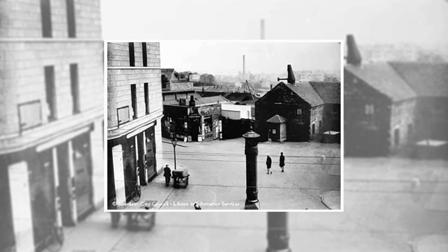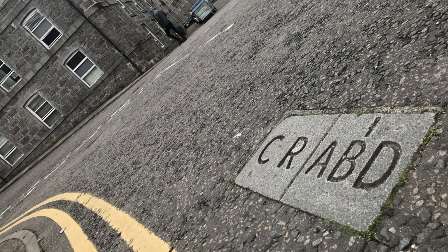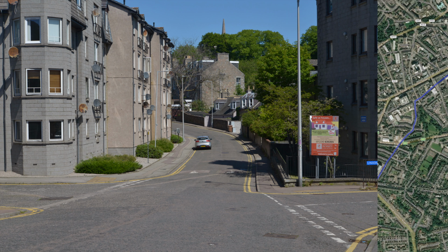Not many images of the old distillery exist, but here it can be seen in the background from the junction of Holborn Street and Justice Mill Lane at the top of Justice Mill Brae. Just opposite this building, we pass another marchstone. This one is marked 1 CR ABD, one of the inner marchstones. A stone dates here from 1525, however this one probably replaced it in the 18th century.